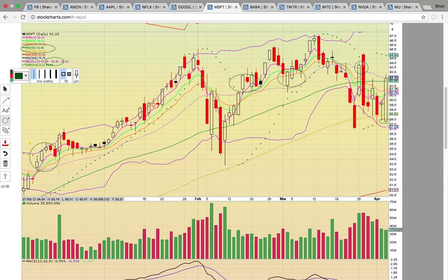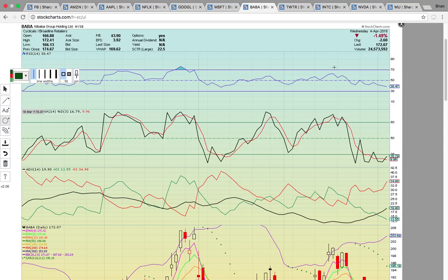Okay, so keep an eye on that. It needs to stay above that 92.50 level tomorrow. If it drops back below 92, that would be a signal it's not quite ready to go and more consolidation.